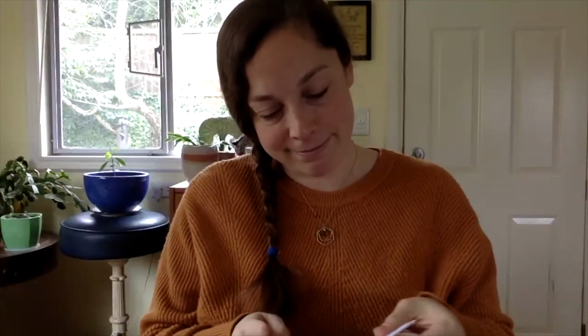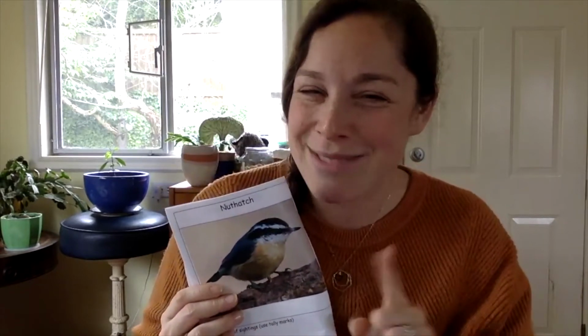Where could it be? Ooh, this one looks similar. Oh, but it can't be this one, because this one has a skinny white stripe, not a big white pizza slice. And it also doesn't have a black beard. That must be the one that was trying to trick me. Hope it didn't trick you. Keep looking. Keep trying to find the black-capped chickadee in your book.